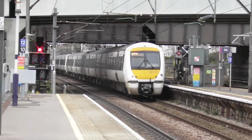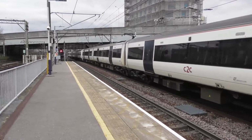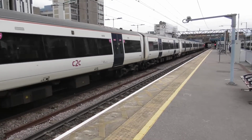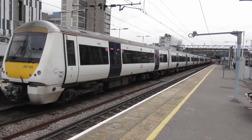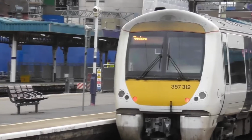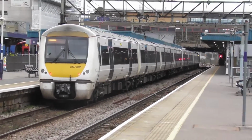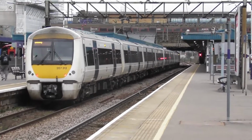Okay, emerging out of the tunnel onto platform 4 is a C2C rail service to Shoebury-Ness. 357 021 and 357 312. From London Fenchurch Street to Shoebury-Ness. Note that the PIS dot matrix indicator on the train says Shoebury rather than Shoebury-Ness. Not sure why. There is enough space to say Shoebury-Ness, but everyone gets the idea, I assume. Anyway, that's off to Shoebury-Ness from London Fenchurch Street. Nice.